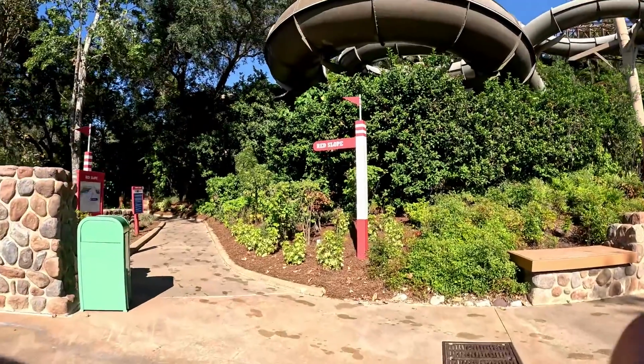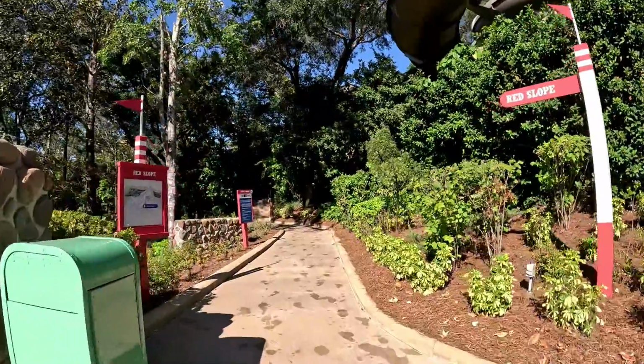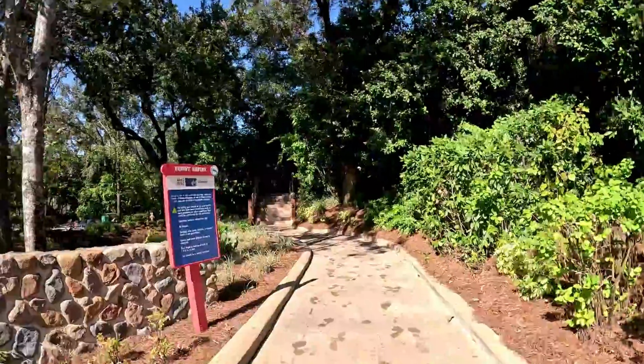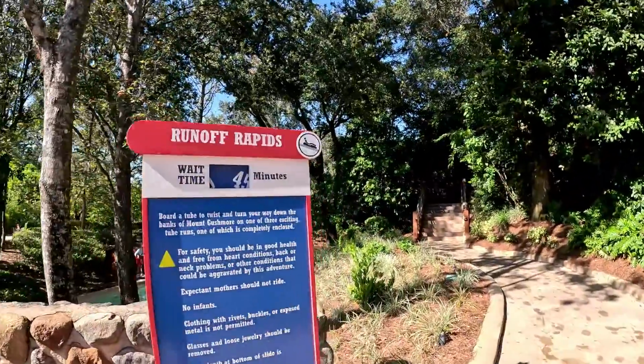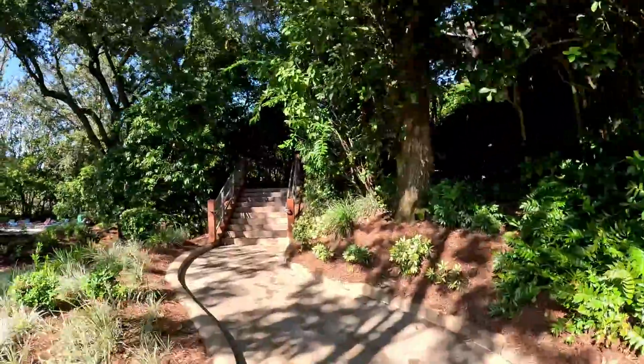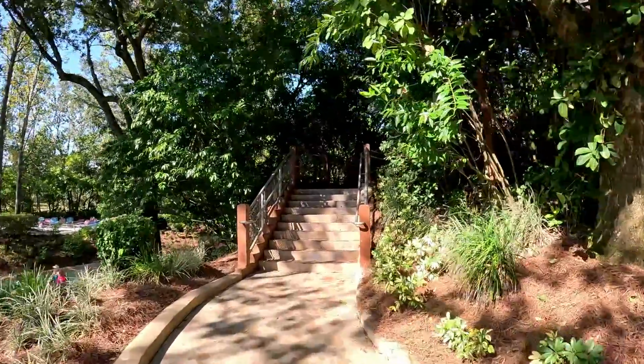So we're gonna head over to the tube water slides and go down those, and I've got my GoPro on its mount, so let's go storming down the mountain, shall we? Oof, that would be rough. 45 minutes from this point. Ouch. You're about to see how many steps this is. I'll speed it up a little bit.